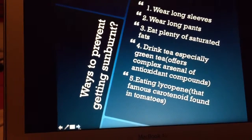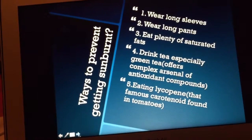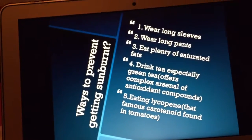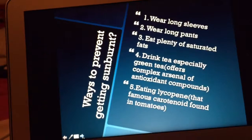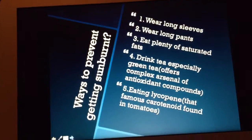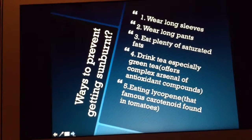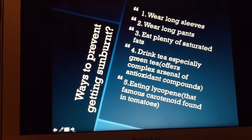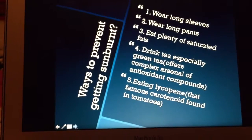Ways to prevent getting sunburnt are wearing long sleeves, so your arms aren't exposed to the sun. You wear long pants, so your legs aren't exposed to the sun, so there's less skin to get exposed to the sun. 3, eat plenty of saturated fats. 4, you drink tea, especially green tea, because it offers a complex arsenal of antioxidant compounds. 5, eating lycopene, that famous carotenoid found in tomatoes.